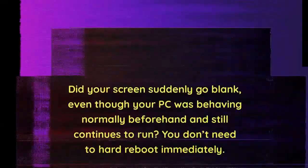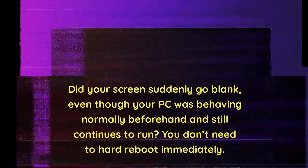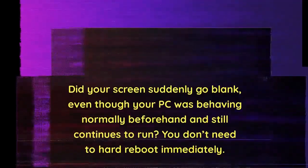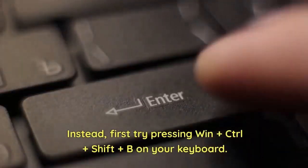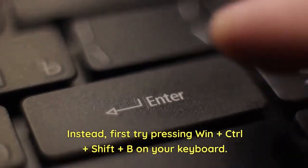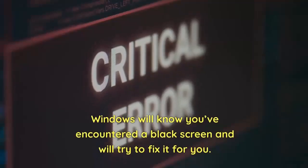8. Fix a black screen. Did your screen suddenly go blank, even though your PC was behaving normally beforehand and still continues to run? You don't need to hard reboot immediately. Instead, first try pressing Win plus Control plus Shift plus B on your keyboard. Windows will know you've encountered a black screen and will try to fix it for you.